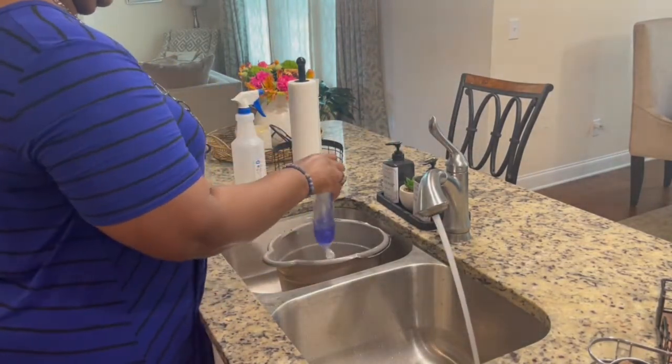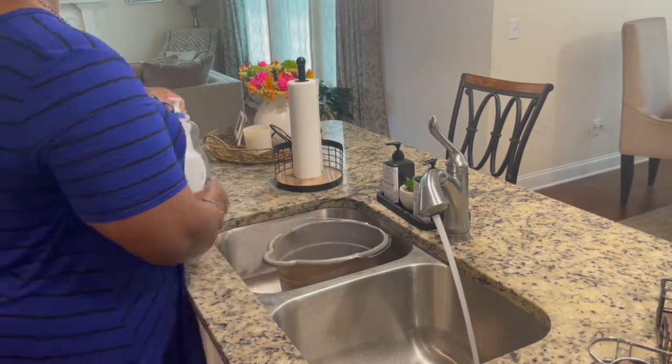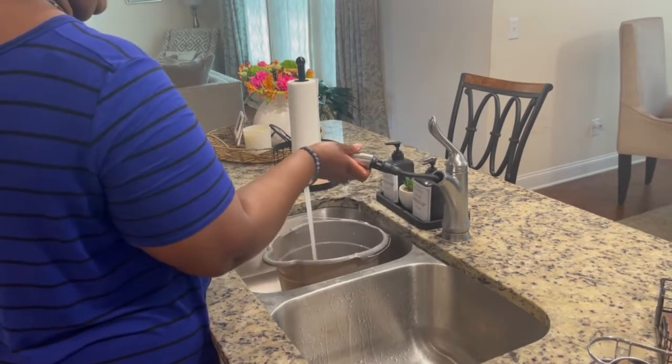So I'm getting ready to clean my kitchen cabinets, and I'm only using two cleaning agents along with some hot water, and that is liquid soap and Pine-Sol.